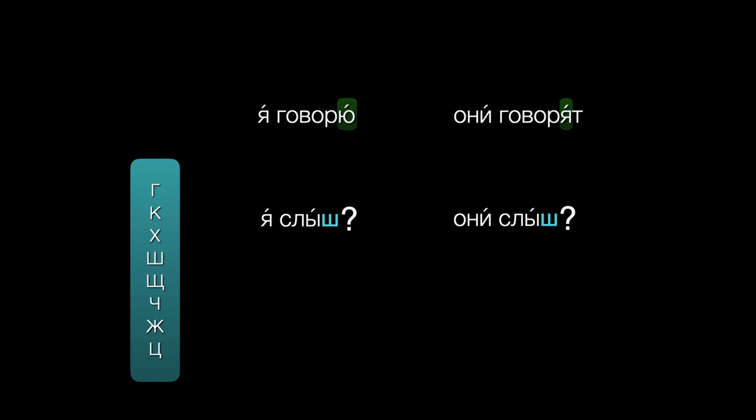If the stem ends in any of these letters, then we don't spell the ending with ю or я. Instead, we'll use у and а. Я слышу, они слышат. And in the same way for учиться. Я учусь, они учатся.